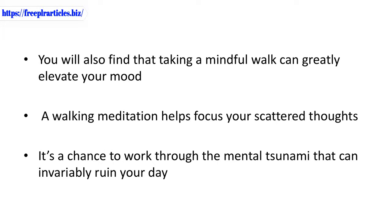You'll also find that taking a mindful walk can greatly elevate your mood. All it takes is 10 or 15 minutes. You could do this outdoors or in the hallway of your office. A walking meditation helps focus your scattered thoughts. It's a chance to work through the mental tsunami that can invariably ruin your day. You can do it anywhere, while walking to the store, to work, or through a park. Take care while crossing the street.